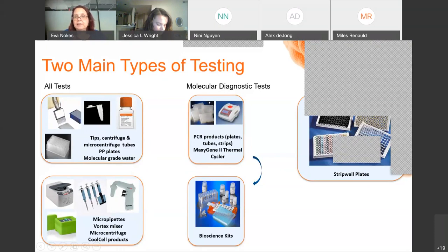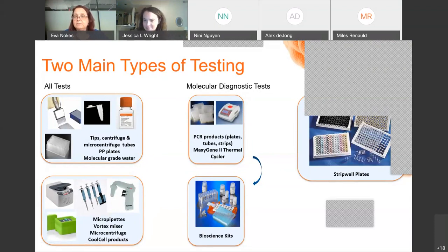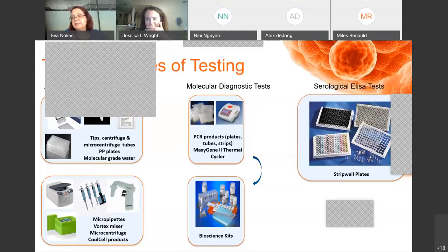And then for the molecular tests, they also need any kind of PCR products. So we have plates and tubes and strips, and we have a thermal cycler. This is for amplifying DNA, anything like that. And then some kits that will help purify that DNA and other things that they may need. And for the serological tests, we have these plates that will bind a protein so that they can detect the antibodies in samples.